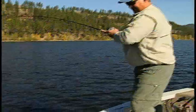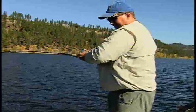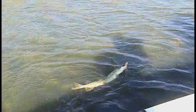There he goes. All right, that's fun. He's not a beast, but dang, he was fighting like crazy. There he is. Not a bad one, guys. Got that living perch right down there in his mouth. Man, he came blasting out of those cabbage beds right there like a wildfire.